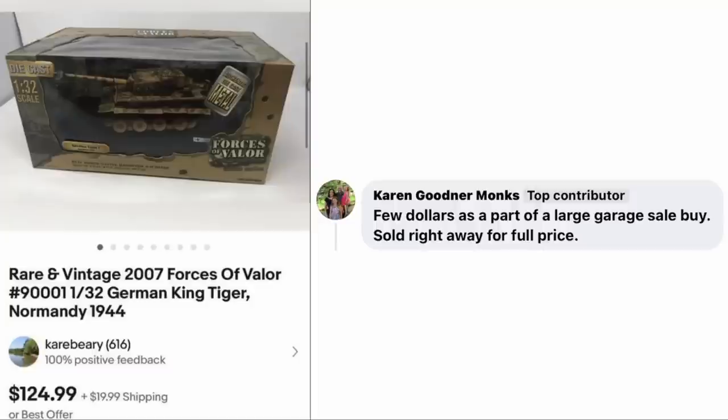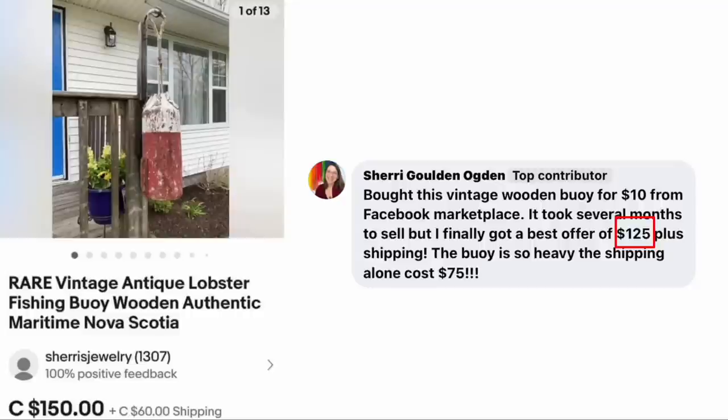Karen Goodner Monks, a few dollars as part of a large garage sale buy, sold right away for full price. Rare and vintage 2007 Forces of Valor. It's a die-cast tank. Just a few dollars, and it sold for $124.99.